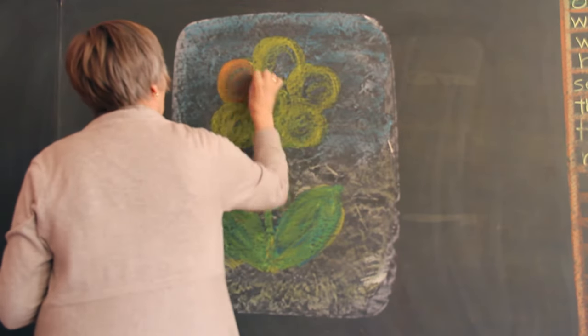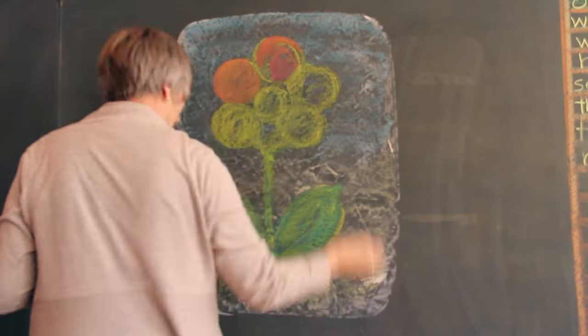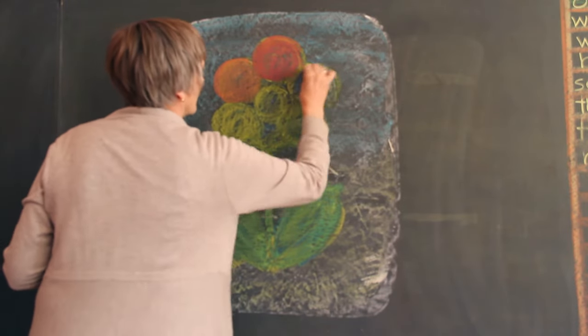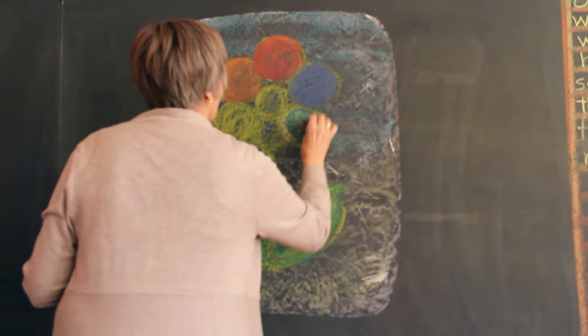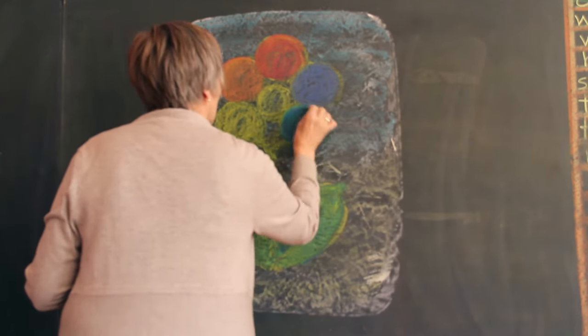In the elementary years, children develop through the brain's limbic system, which supports emotion, motivation, and long-term memory. When you teach through the arts in those years, learning is colorful, dramatic, warm, and engaging. We want students' inner life to be rich and full of imagination, and the chalkboard helps us achieve this.